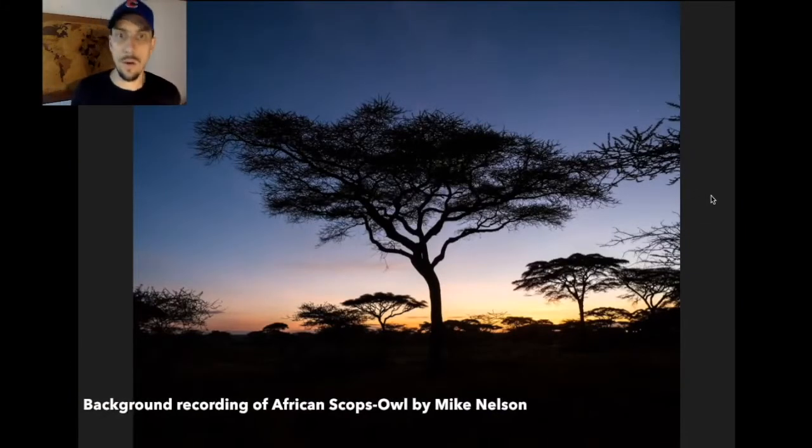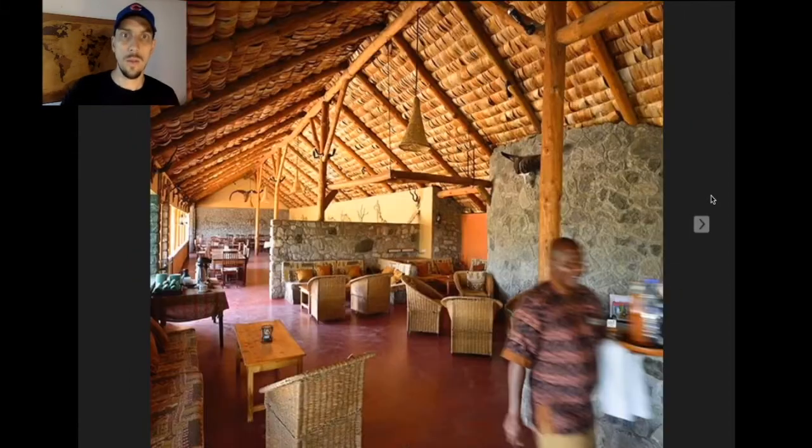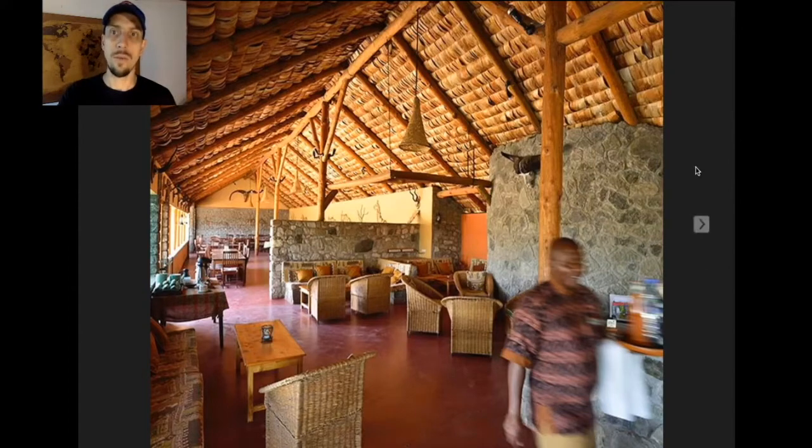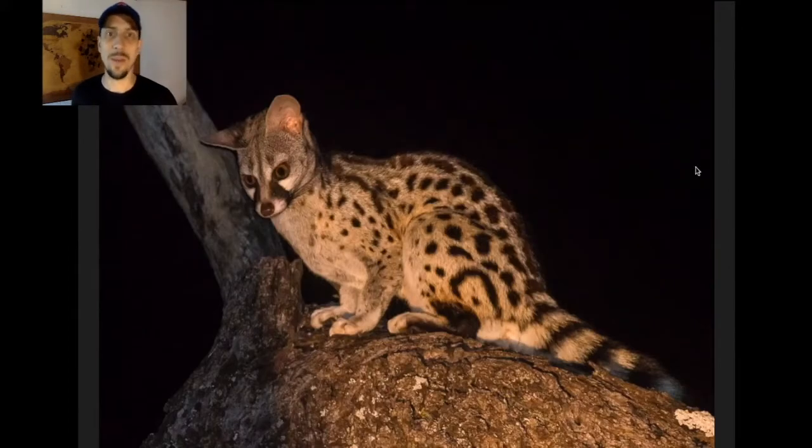Watch the sun set over the savannah. We settle into the dining room of our lodge and do the checklist, maybe have a beer, and then we wait for some genets to appear. There's a family of genets that lives in the roof of the lodge. This is our best chance to see the small spotted genet. They look like cats, but they're actually in the mongoose family.